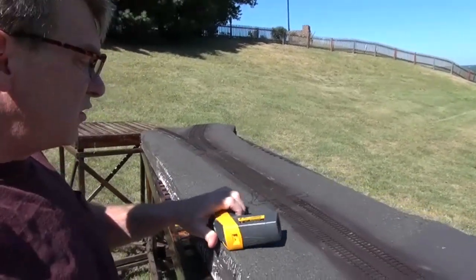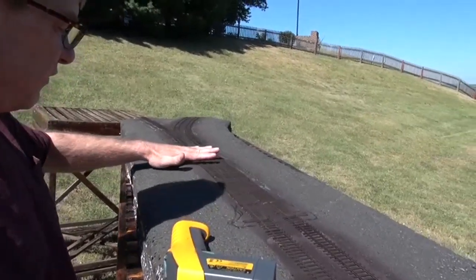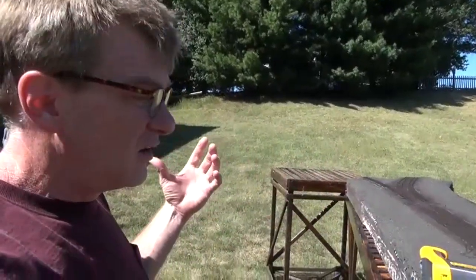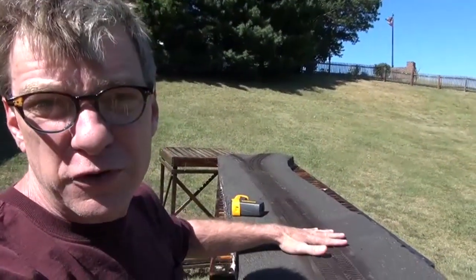Nothing has moved, the track has held, the rail has not come off of any of the ties, and so far I'm very satisfied with the fact that I think this is a good way to actually build track, and it can still hold up the outdoor photo shoots out in the sun.